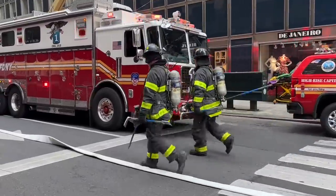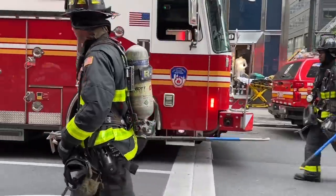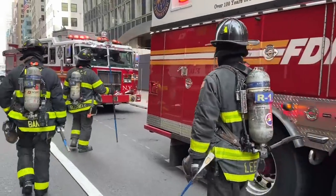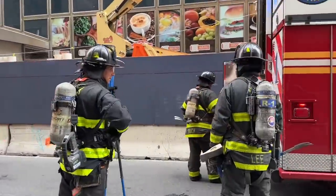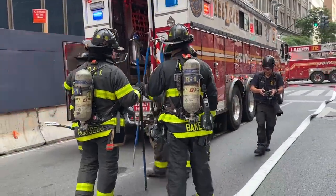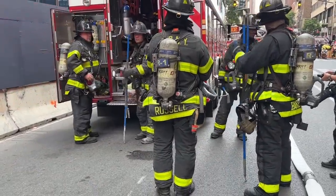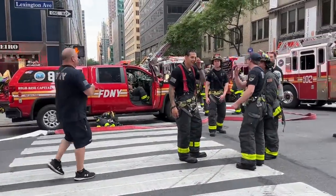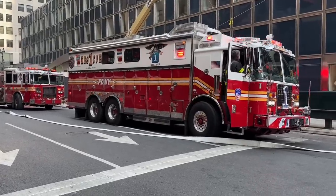All right, they just released the rescue. They're coming back to the rig, and they're going to get out of here. I love everything to do with the rescue. So the marshals just got here. They're coming in. The rack is not here, and I heard that it's on its way. Where the rack at? It should be here soon.